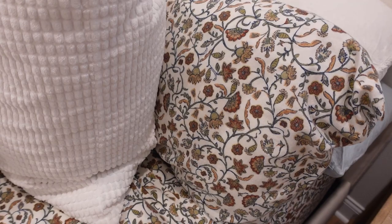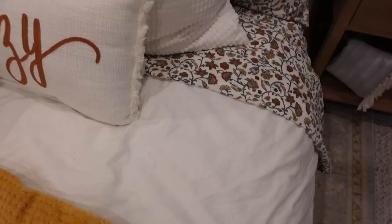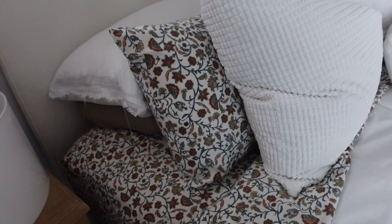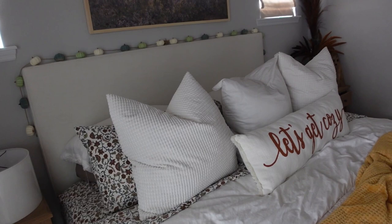I didn't show when I was doing the clean of our room because I had not washed these at that point, but these are the most gorgeous cozy flannel sheets I've ever slept on. They're so gorgeous. Bringing the pattern into my neutral room space has just been so cozy. I love it so much.